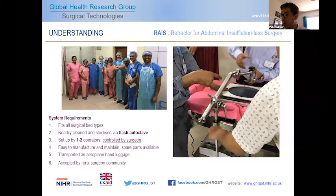I mentioned flash autoclave, so we want to have a system which can be cleaned and sterilized to a high standard. And setup should be easy, but the key part here, as I mentioned, is that it should be readily controlled by the surgeon. Ease of manufacture, but also transportation. So making this in a fashion like a kit, which we'll come back to later, allows you to set it up and then quickly disassemble it, pack it away and transport it to another location if you need to.